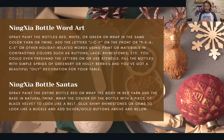So that should get you started. Add some fresh greenery around the house, spritz it with the room sprays that you made earlier that Molly showed us how easy it was to do. And then things should be starting to take shape.